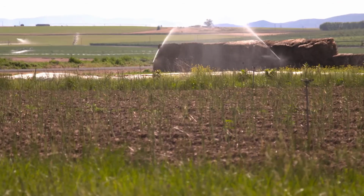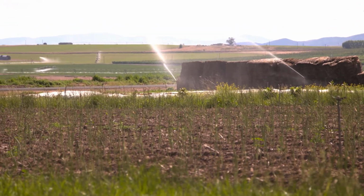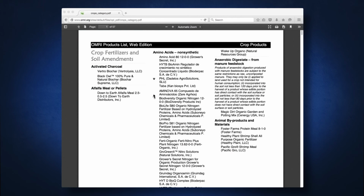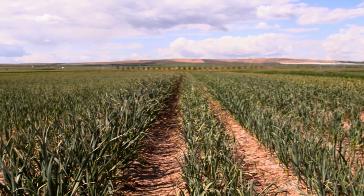The final step of the three-tiered approach is the application of approved materials to manage pests and disease. Organic standards allow the use of biologicals and botanicals to control pests, provided preventative practices have first been tried. This step also provides the option for the farmer to use a synthetic material that has been specifically approved as compatible with organic production.